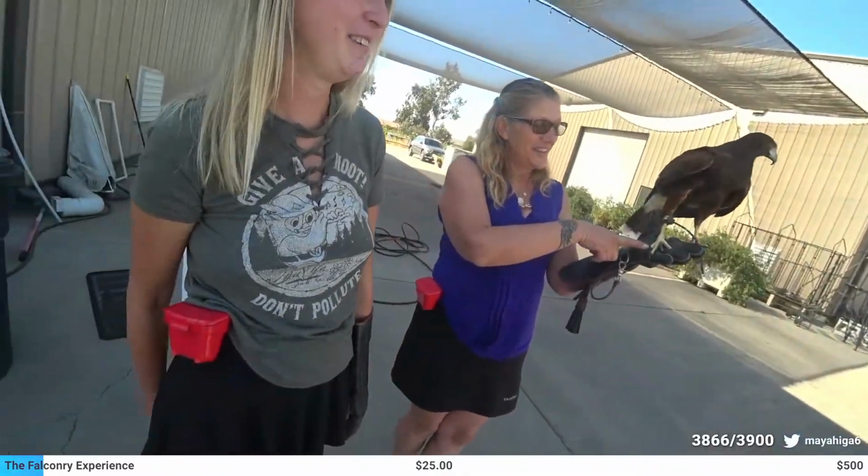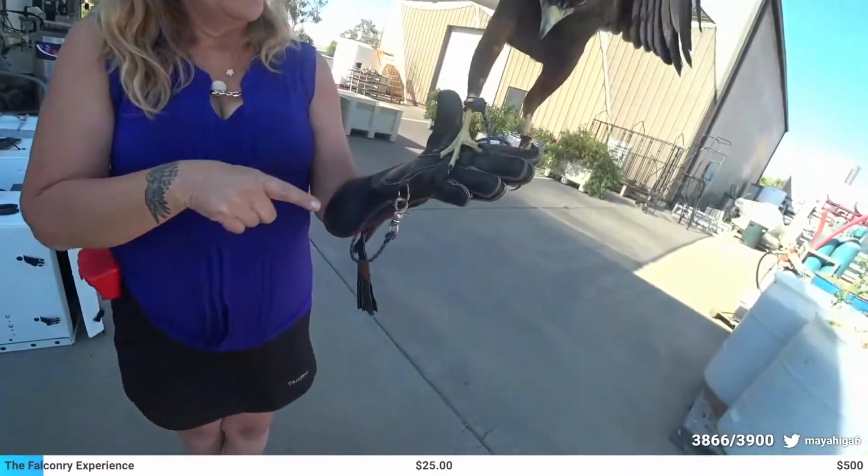Harris's hawk. So you can see the three toes and the one toe in the back. Don't touch my toes.